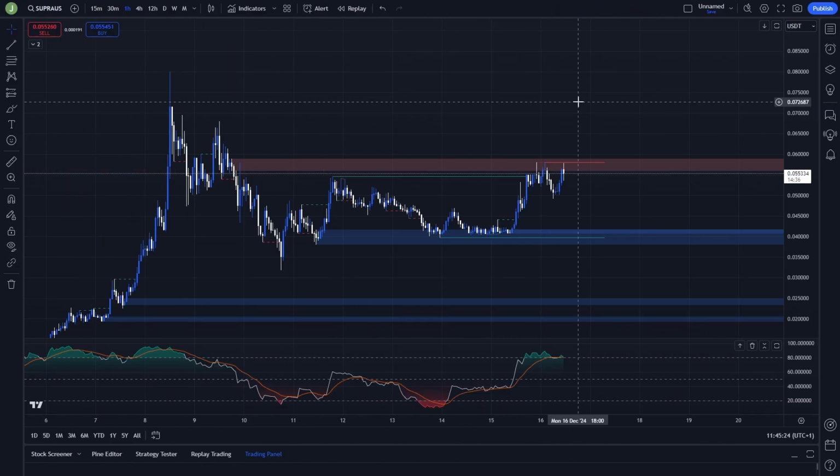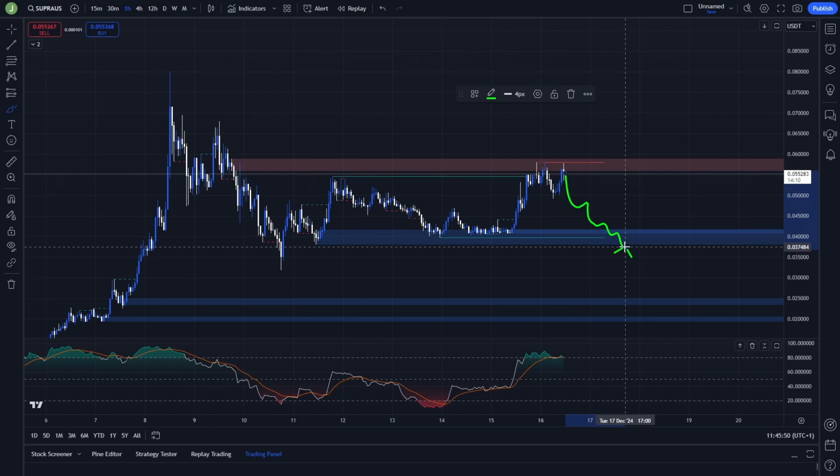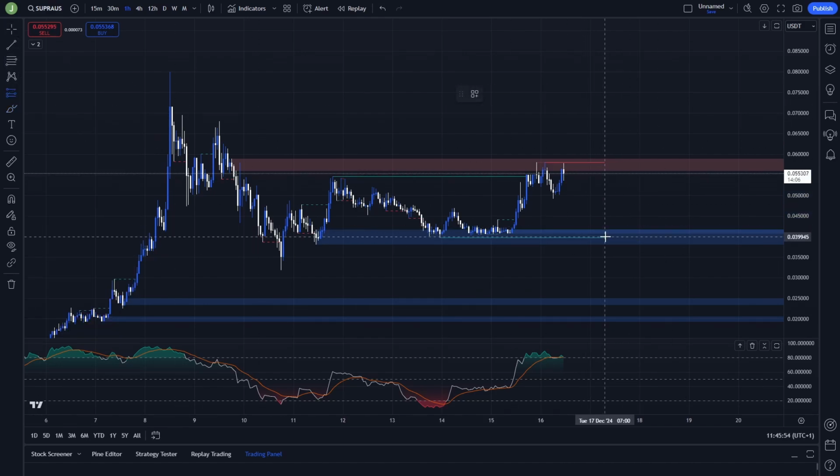Some of you asked if the setup that I was talking about in my previous SUPRA analysis is still valid. The setup is associated with this bullish order block, which is between levels 0.0419 and 0.0380. And in this setup, I was waiting for a liquidity grab under all of these previous important lows. You can see this didn't happen, but if we are going to retest this area again and there will be a liquidity grab with a support confirmation, yes, this setup is still valid.